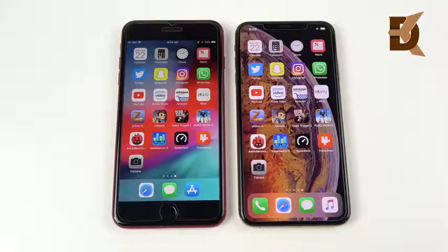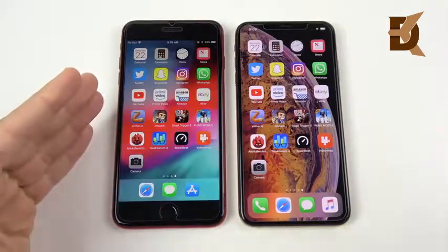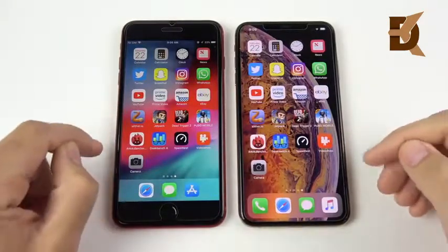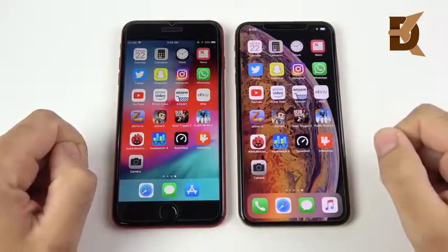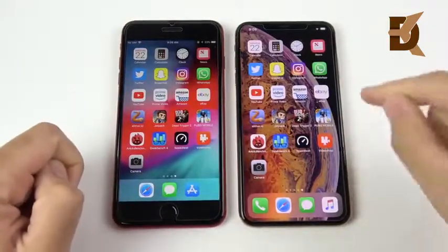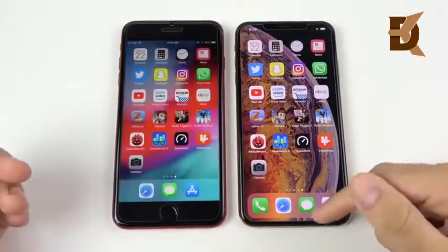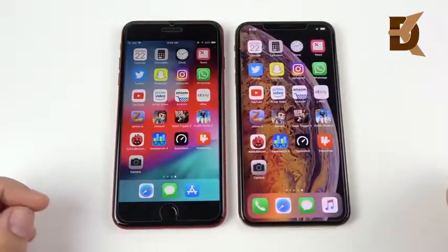Okay, guys, so we've arrived at the application speed test portion of this video. This has an Apple A11 Bionic chip. This has an Apple A12 Bionic chip. We have 3 gigabytes of RAM on the left, 4 gigabytes of RAM on the right, 3-core GPU and a 4-core Apple GPU on the right. So it looks like everything is upgraded, but does that make a difference in the real world?